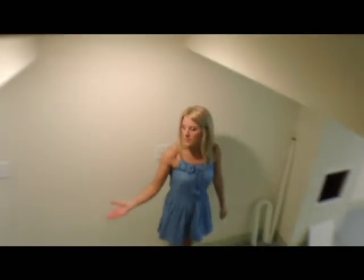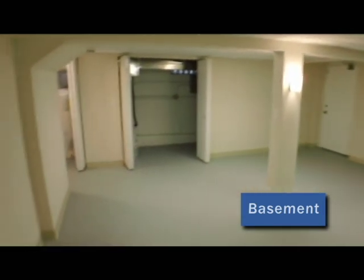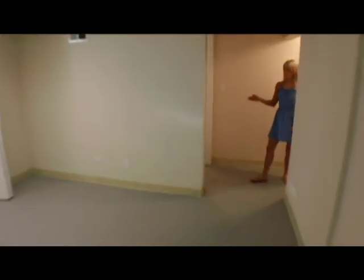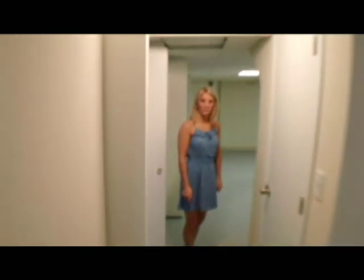It's finished and can be used as another entertaining area, or storage, whatever you want to do. This side you could use as an entertainment side if you wanted. It's a large space, and you could even use this as a fourth bedroom if you want, because there's a closet here. And then over here would be where your laundry room is. And that wraps up the basement. It's a large basement though.